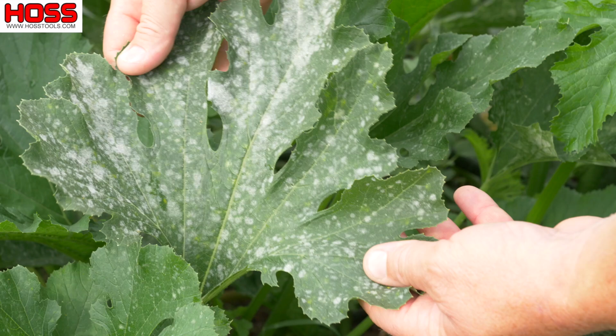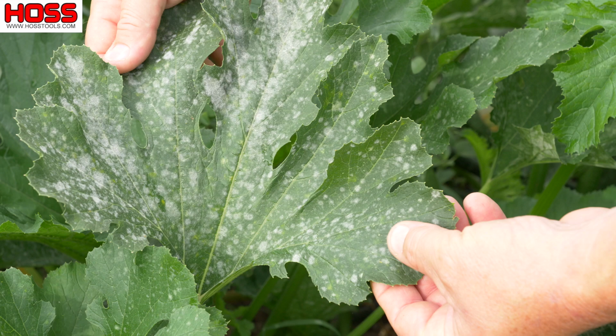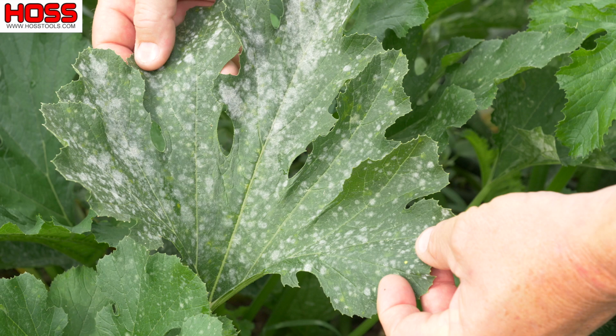You see this leaf here, it's got all the white on there. Well, that's powdery mildew, and it is exactly that. It is a mildew. So you see there, it's starting to affect the leaf all over, and it'll start degrading that leaf down. Now, we see a lot of this powdery mildew when the temperatures get real hot, we have a lot of high humidity, and we have a lot of moisture in the air.